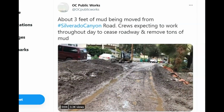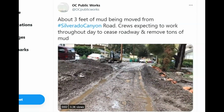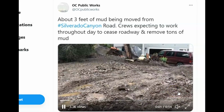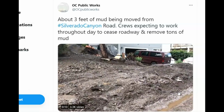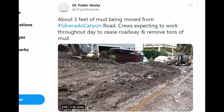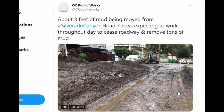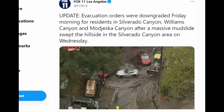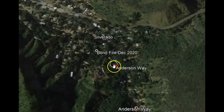OC Public Works has images of them trying to clear the roads. Here you can see some of the sandbags along the roads trying to channel the water that came from the creek, bringing 3 feet of mud and water. Another image from a Twitter post from Fox 11 Los Angeles News. Here we have an image from Google Earth.